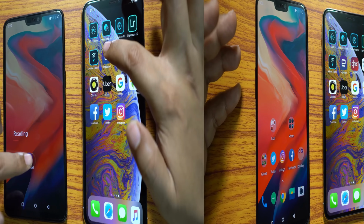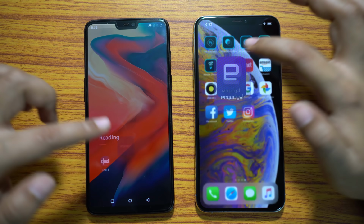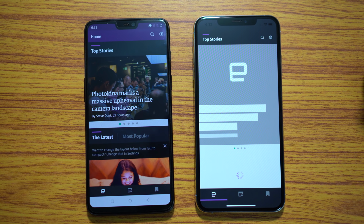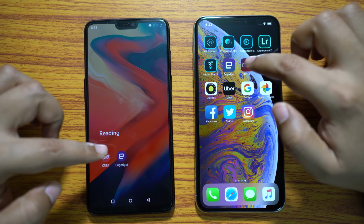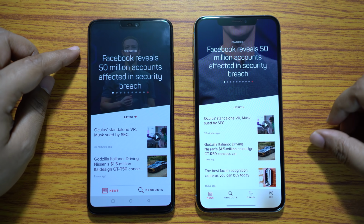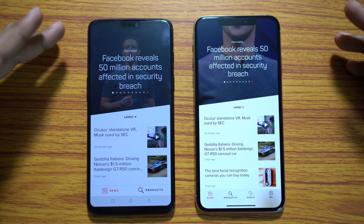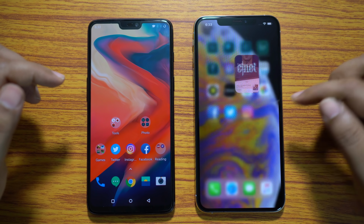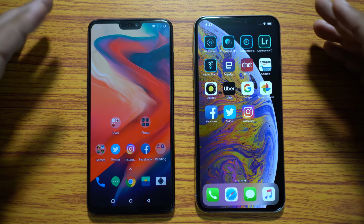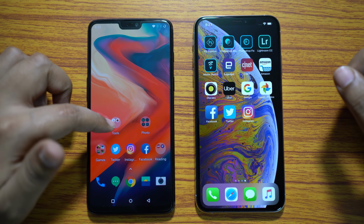Next, let's try some news apps. We have Engadget, and OnePlus is much quicker than iPhone. There is also the CNET app, and let's wait for a while, and this time the iPhone XS Max is like a moment faster. Right now the score is OnePlus 6 5, iPhone XS Max 3, and 2 draws.